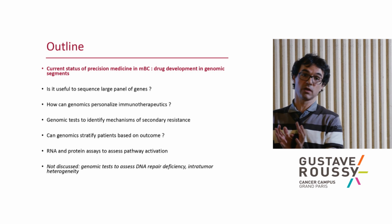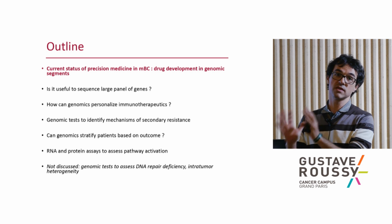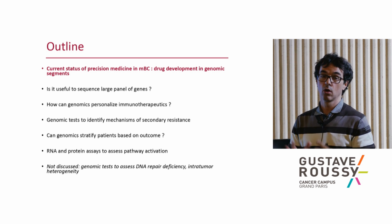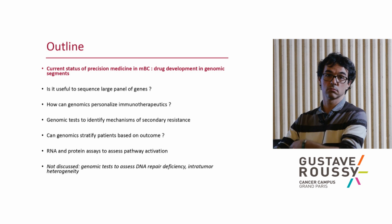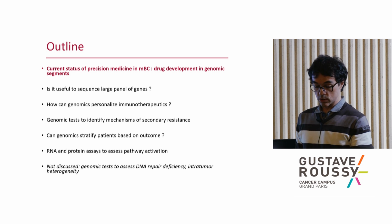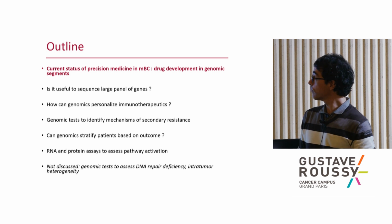The goal of the presentation is really to come at the end with five or six ideas about what should be the next clinical trials in the field of genomics. So let's start with the current status of precision medicine in metastatic breast cancer.